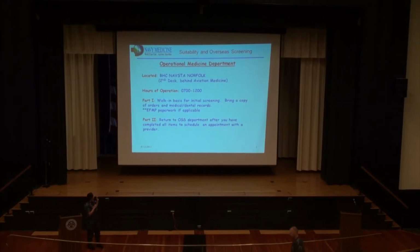Our operational hours are from 7 to 12. The reason for that is that after 12 o'clock, they close the doors because at that point, my guys need to send off any queries that need to be sent off to the gaining MTFs. So it's not that they go home early or anything like that. They're still there. They're just working to get all your stuff done.